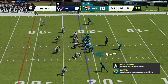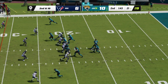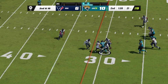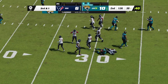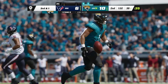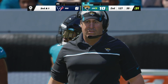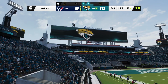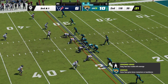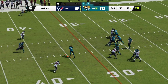So now 2nd and 10 after the incompletion on first down. Now Lawrence to throw. Screen play. Here's Etienne. And he'll be brought down right at the 30 here. 9 yards, not quite enough, and they'll be left now with 3rd and 1. That's a nice design there, but sometimes, though, you get so many blockers out ahead of you, they kind of slow you down and force you to adjust. You always appreciate guys trying to help you, but maybe one less there could have turned this into a bigger gain. On 3rd and 1, it's Lawrence.